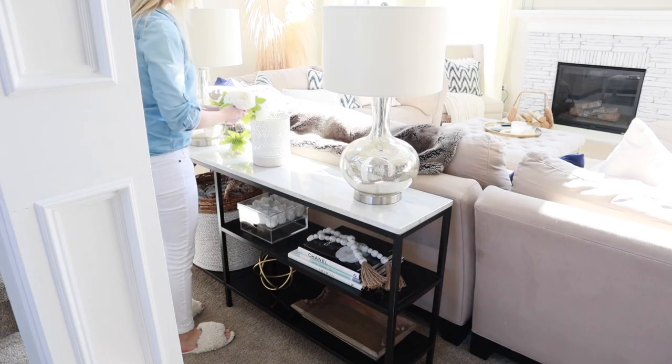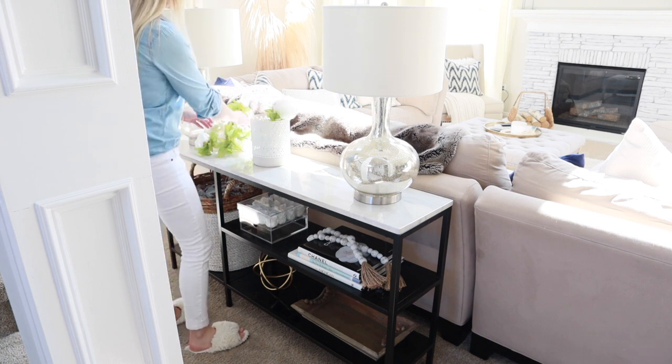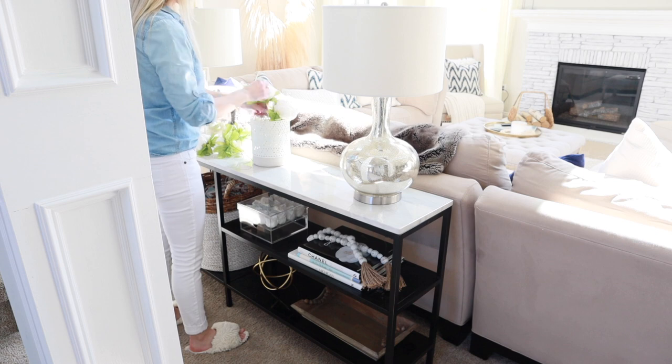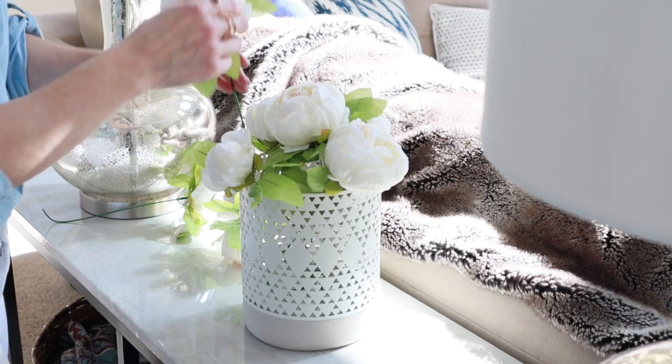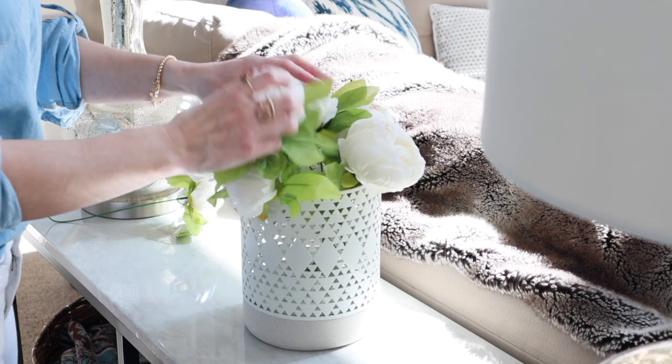But I want to talk about these flowers. They are gorgeous. These are actually a new purchase. I ordered these from Amazon, and I did talk about them in my previous video, but this is the first time I'm actually using them, and I am in love.